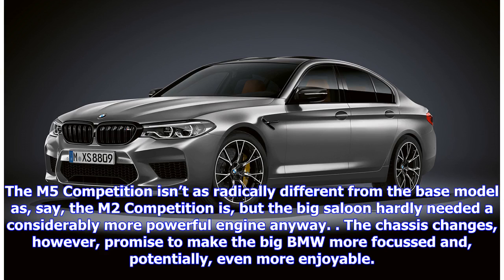The M5 Competition isn't as radically different from the base model as, say, the M2 Competition is, but the big saloon hardly needed a considerably more powerful engine anyway. The chassis changes, however, promise to make the big BMW more focused and, potentially, even more enjoyable.